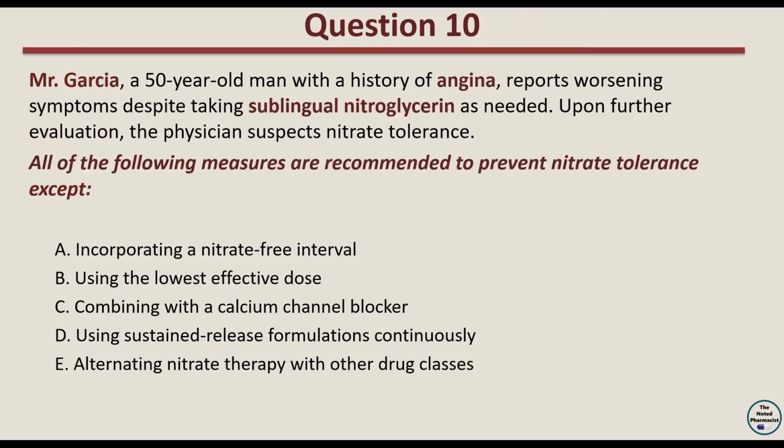Question 10. Mr. Garcia, a 50-year-old man with a history of angina, reports worsening symptoms despite taking sublingual nitroglycerin as needed. Upon further evaluation, the physician suspects nitrate tolerance. All of the following measures are recommended to prevent nitrate tolerance except Option A, incorporating a nitrate-free interval.